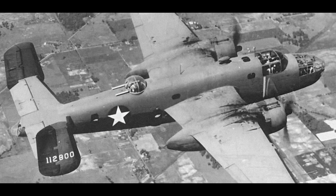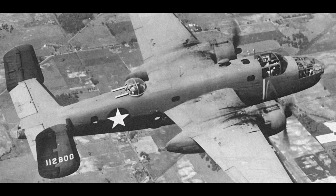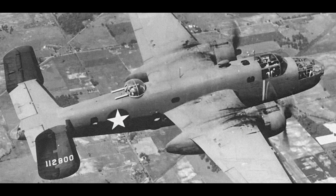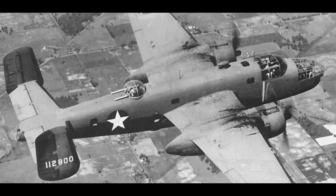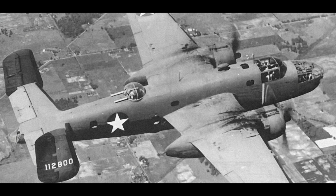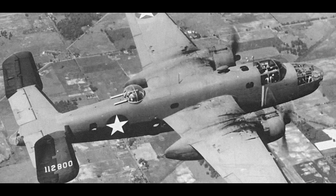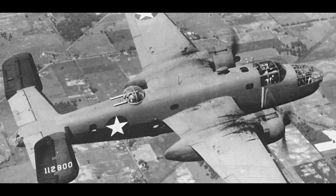Now let's get to the most important part of any bomber, its payload. On all B-25s up through the C model, the bombs were carried entirely inside the internal bomb bay. The maximum weight for this deadly cargo was 4,400 pounds. The aircraft could carry individual bombs weighing up to 1,000 pounds each.